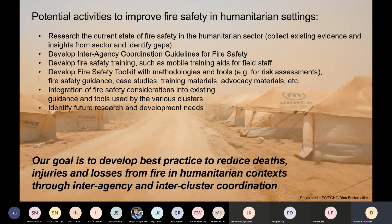And finally, there's definitely a need to continue the dialogue and think about what the research and development needs are. And to do this work, we really need to work collaboratively. Certainly this type of session, as Jim said, is a really great opportunity to have a discussion around what can be done to improve fire safety.